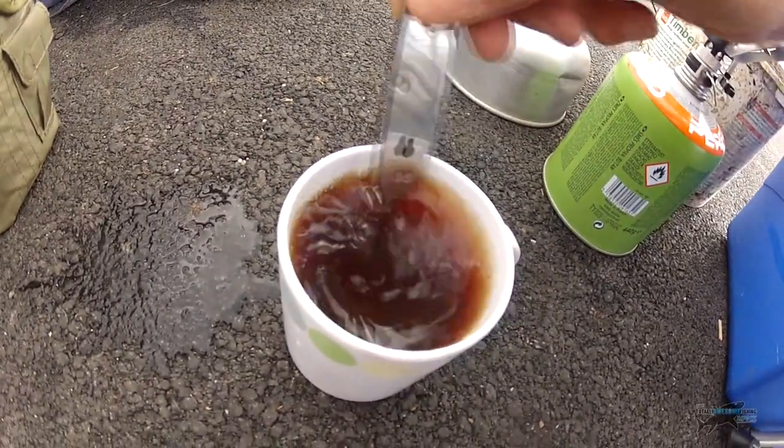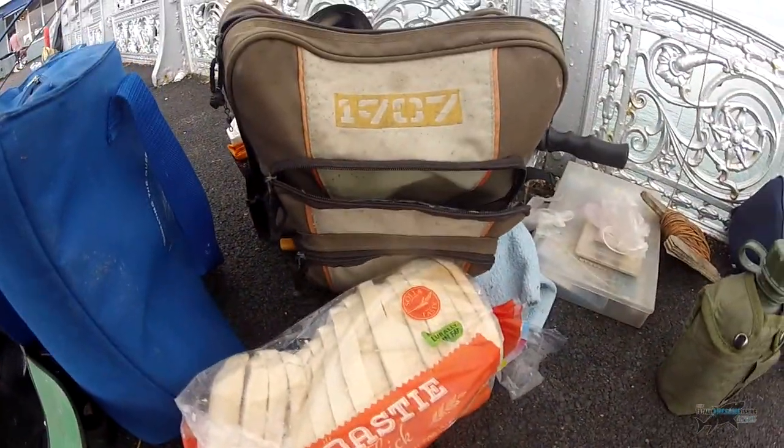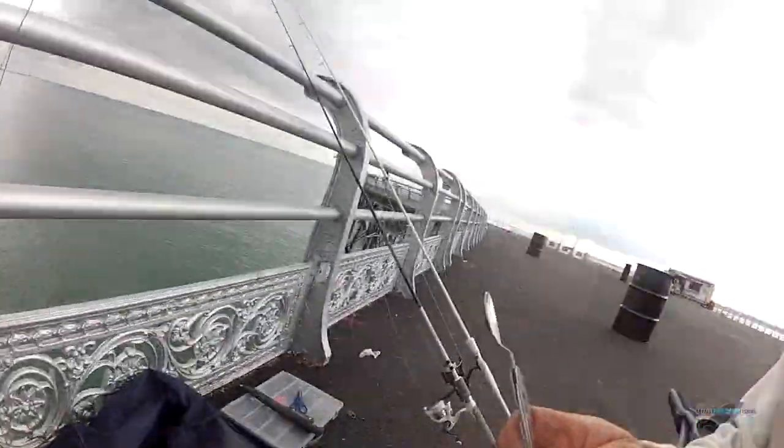Got my spork outfit there. This I bought, look, the bread, for the mullet I was told was here. But it's too windy, it's not going to happen today. So what a good job that I actually did get those two bass.